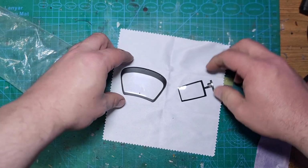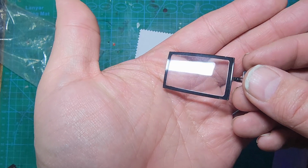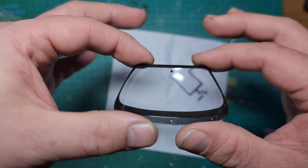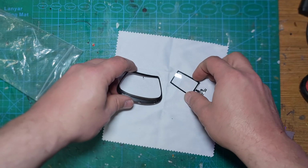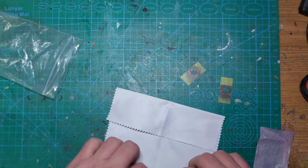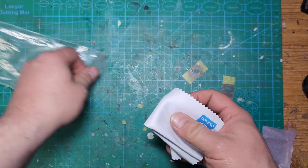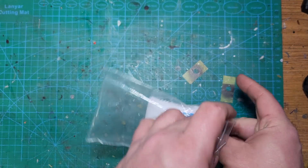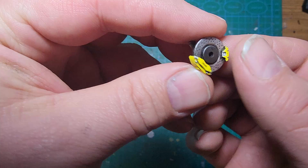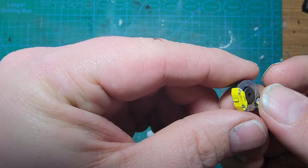All of our glass is painted up. There is the glass for our engine bay cover. There is the windshield. All of that looks fantastic. I'm super happy. I'm keeping these two kept nice and safe away from everything else. We have the rear brake assemblies. Those all look really cool.